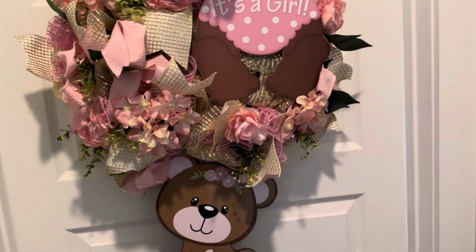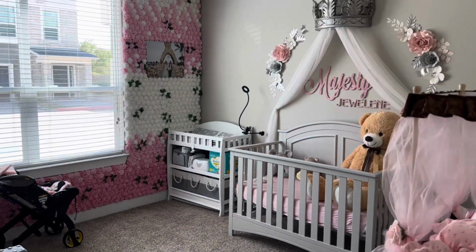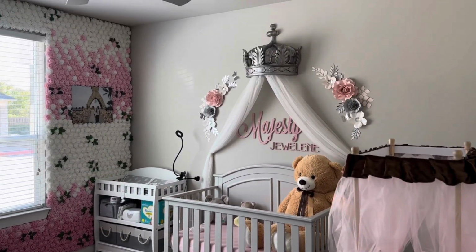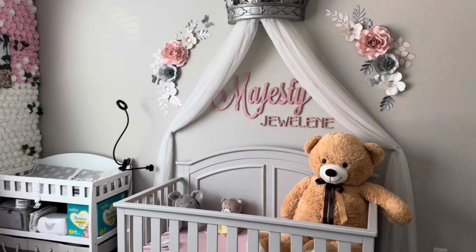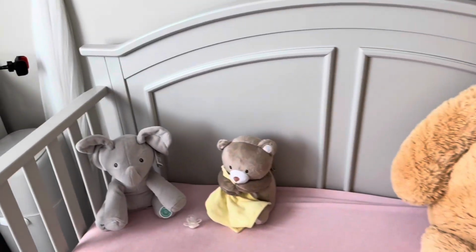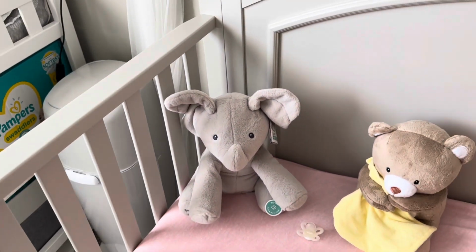Now for the final room tour, starting with Majesty's hospital wreath on her door. This is the inside of her room. Obviously, I went for a royal theme since her name is Majesty. Y'all, we got the cutest little elephant toy one of our friends gifted us. I actually put it on our registry, but look at how cute this is.